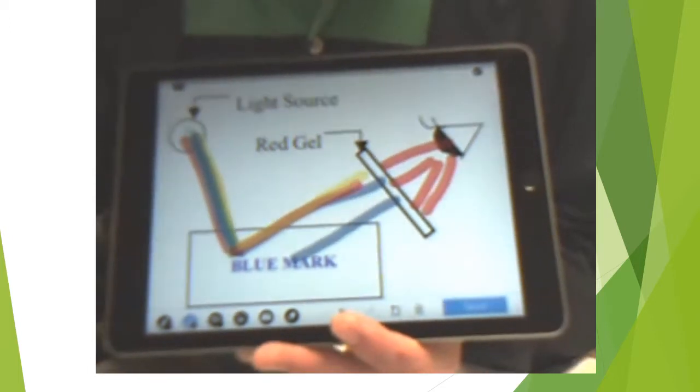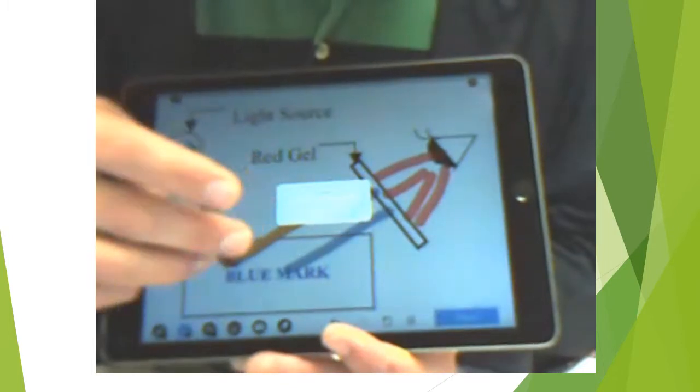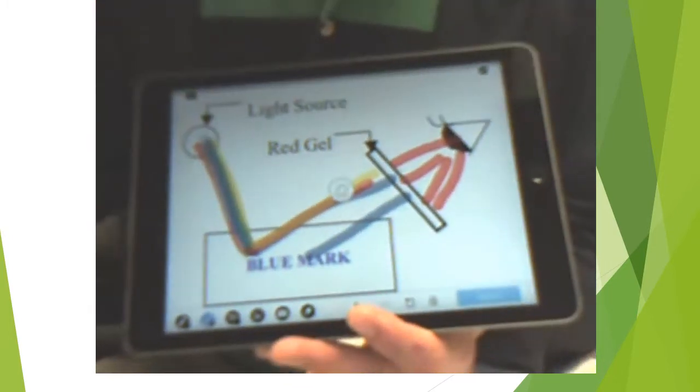The other cool thing is that the person can then submit. They can send their answer. Let's say confirm. I say yes. And now that shows up on the instructor's screen.